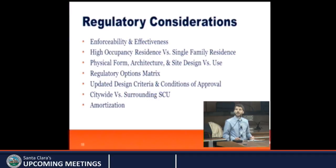And finally, amortization was considered. What that means is, would existing uses have to come into compliance, or would they be grandfathered in? Could they continue on indefinitely without going through a permit procedure, or would they have to, after a certain period of time, come in and go through the same process as someone would if they were going through a new proposal?